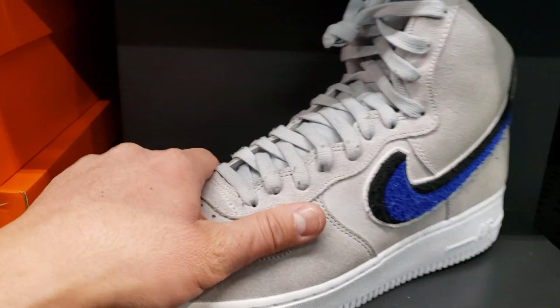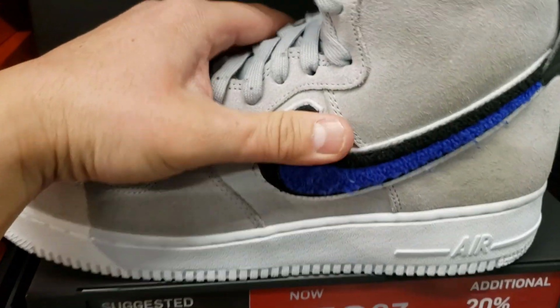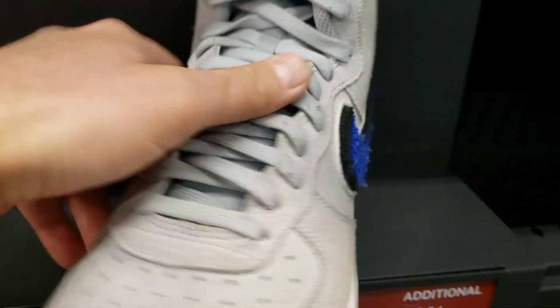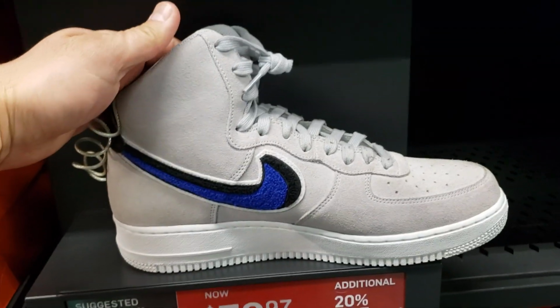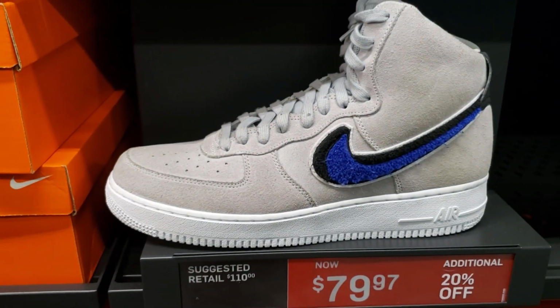$79 for some suede Air Force Ones. The suede's pretty good too. Look, suede is pretty good. Got this rug material. Yeah, $79, and you get 20% off. So it's $16 off. That's $64. Not too shabby.